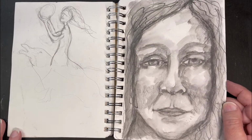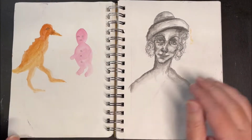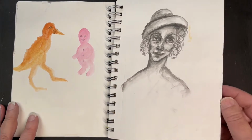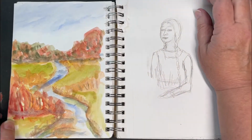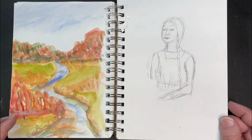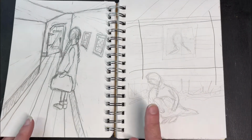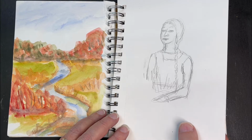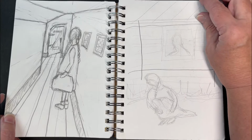Water-soluble graphite portrait, a self-portrait. Who knows? She's kind of fun, kind of goofy. And trying to learn how to use watercolor in the beginning. These were from Anne with an E. Remember, did you see that series? I think it was on Netflix or Hulu.